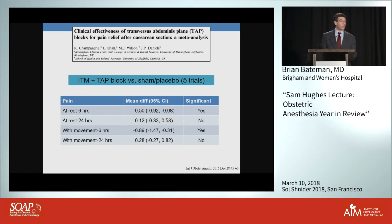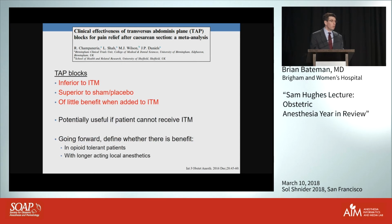And then finally, the trials that compared TAP blocks versus sham or placebo blocks in patients, all of whom received intrathecal morphine, they found a very small reduction in pain at rest at 6 hours and pain with movement at 6 hours, but no difference in pain scores looking out at 24 hours. So these data show, based on the available RCT data, that TAP blocks are inferior to intrathecal morphine for post-cesarean pain control, but superior to sham or placebo, and probably of little benefit when done on top of intrathecal morphine.